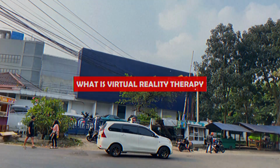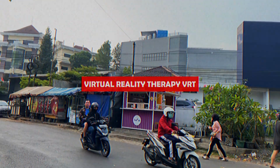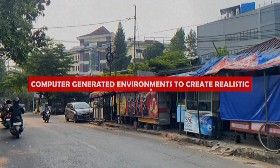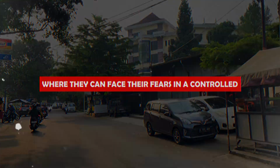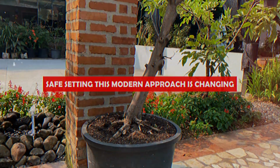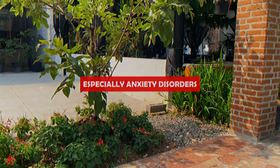What is virtual reality therapy? Virtual reality therapy, VRT, uses computer-generated environments to create realistic, immersive experiences. Patients wear VR headsets to enter 3D worlds where they can face their fears in a controlled, safe setting. This modern approach is changing the way we treat mental health conditions, especially anxiety disorders.